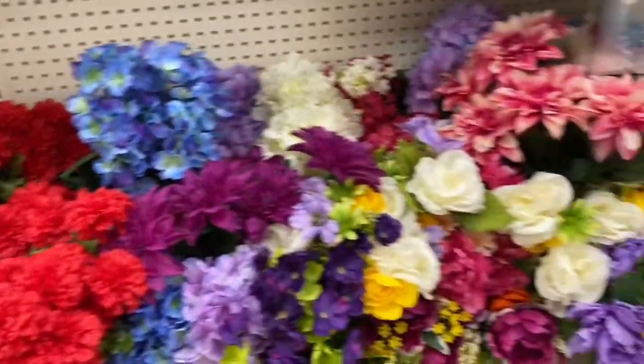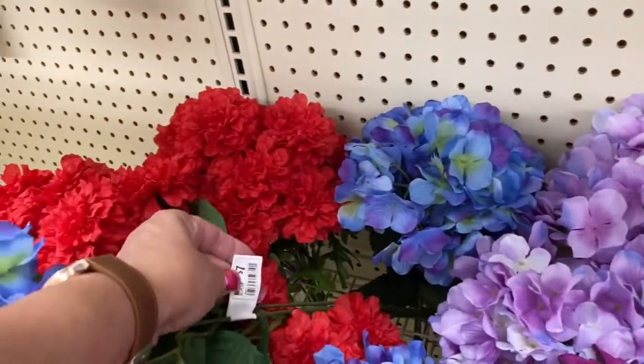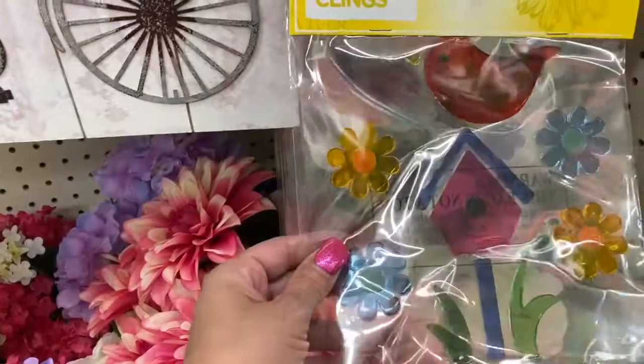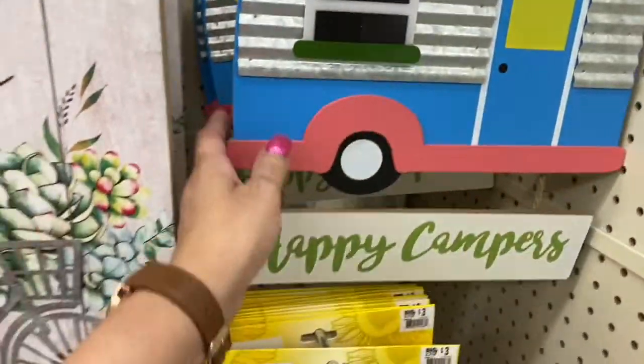So then you have some more of these florals. Let me see how much this bunch is. So this bunch of hydrangea is $7. I'm liking the white ones. So 25% off. Some gel clings. And then this says Happy Camper. And the camper is $14.